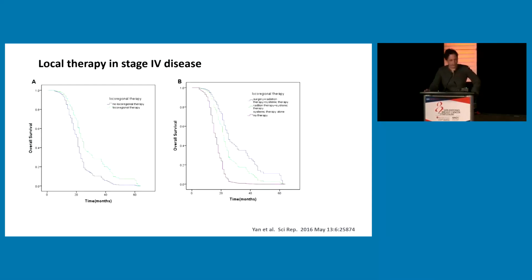When you look at the curves, you can see that local therapy improved overall survival relative to no local therapy, and then when you break it down in the graph on the right, you can again see that surgery with radiation, the top curve in blue, looked better than no therapy. Again, almost certainly bias in patient selection.